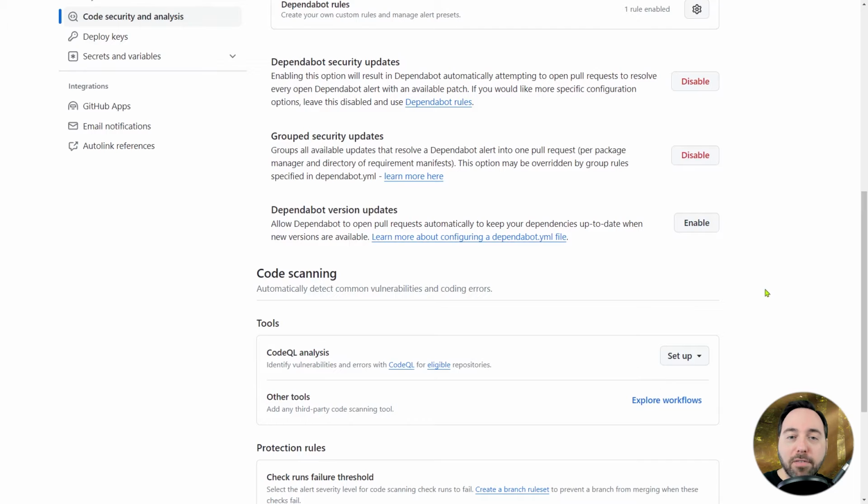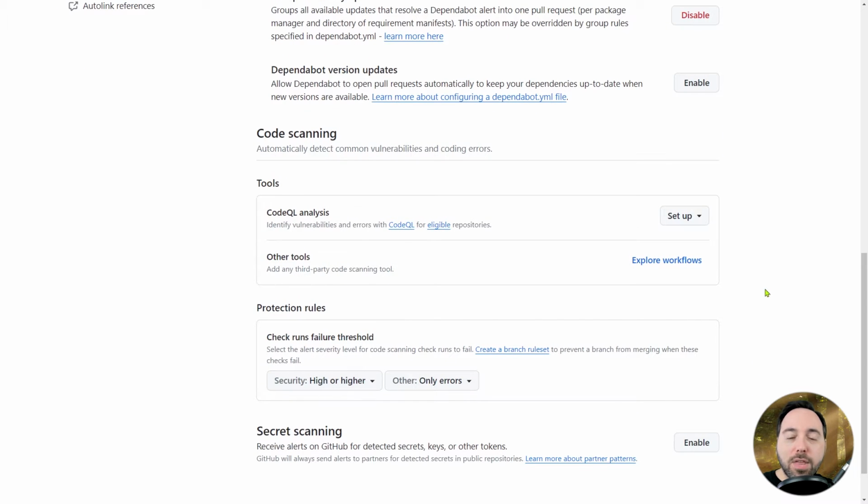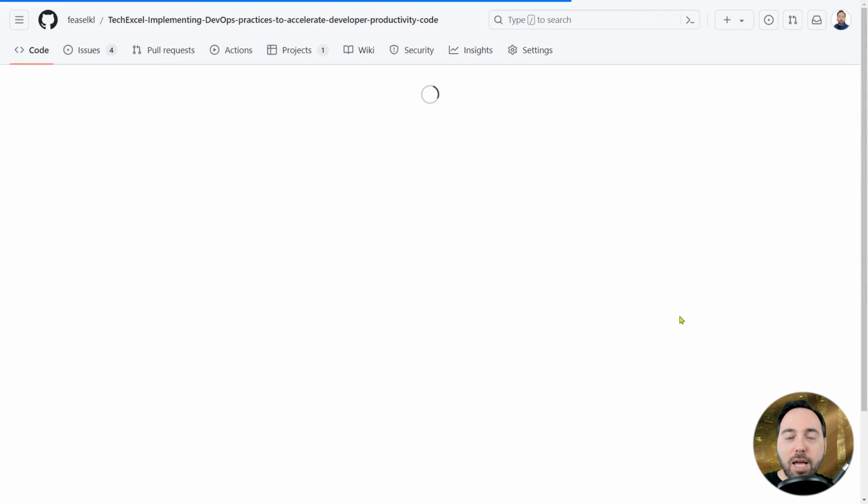Below that, we have Dependabot version updates. This generates pull requests when packages update at all, not just after security vulnerabilities. I typically leave this one off as I don't necessarily want every update to every package. Scrolling down a bit, we have CodeQL scanning. This allows me to identify issues in my application code. To enable it, I'm going to select the Setup dropdown and then choose Advanced.